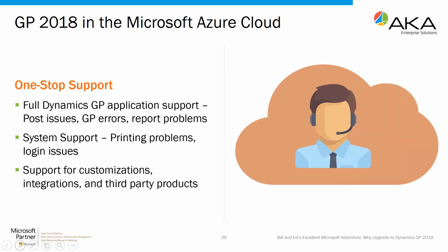We not only support GP, we support Management Reporter, but we support third-party products, like if you're using Macorma Micro for check printing, if you're using something like PaperSave for document management, if you're doing integrations in Smart Connect, we support the whole application and any third-party products. And I think that's a big advantage.